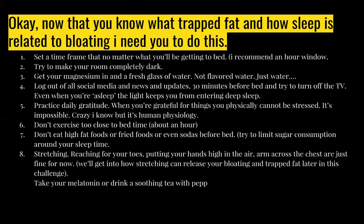So the people that are successful have great rituals. They do the same thing over and over and over until they get where they want, okay? So the reason why I'm where I'm at right now is because I have certain rituals that help me get there. Try to make your room completely dark.